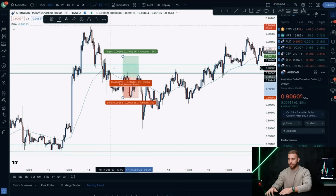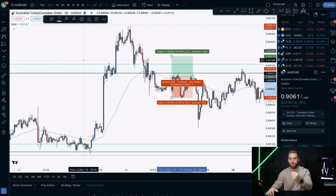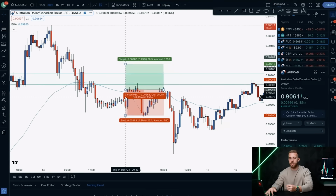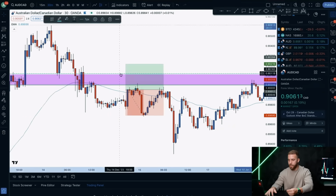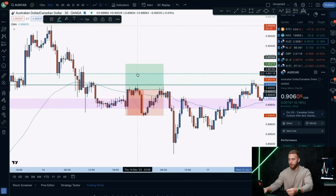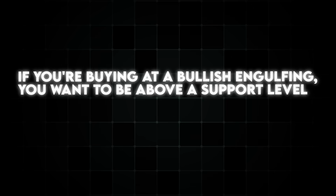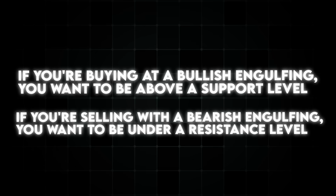As you can see, this is the level of support and resistance where whenever we're above, we're buying, and whenever we're under, we're selling. That is why it's so key to enter the trade at a very key support or resistance level. I can almost guarantee you if this bullish engulfing happened above the zone, this trade would have had a completely different turnaround, because as of right now you're having that bullish engulfing candlestick directly into a resistance level, and you don't want to do that. If you're buying at a bullish engulfing, you want to be above a support level, and if you're selling with a bearish engulfing, you want to be under a resistance level.